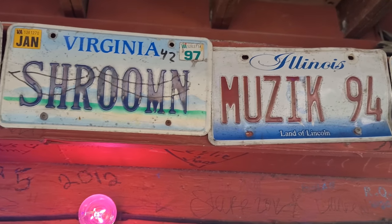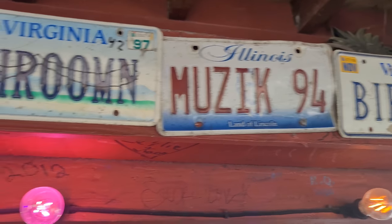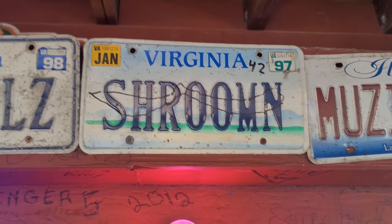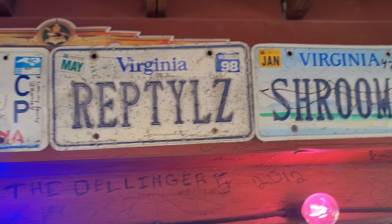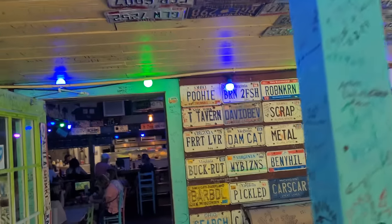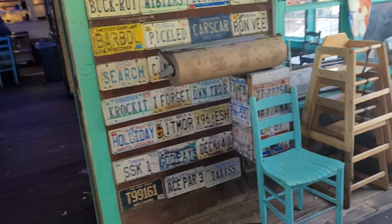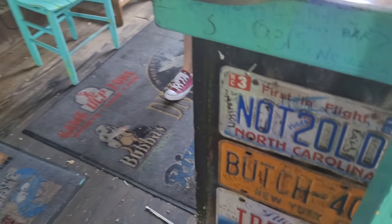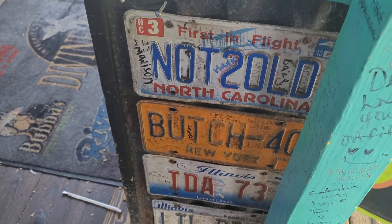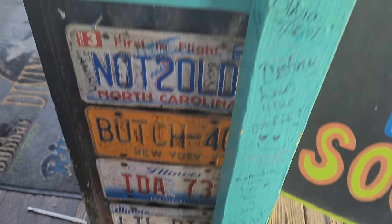All right, and we are taking a look at some of these license plates. This is my favorite one here so far. The Virginia one, Truman. Reptiles, one, awesome. Here's one for Butch from Cooking with Crazy Pop and Hanging with the Crazy Crew. Scooby.